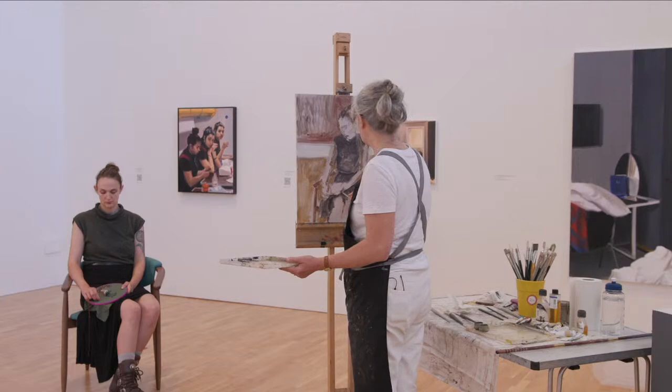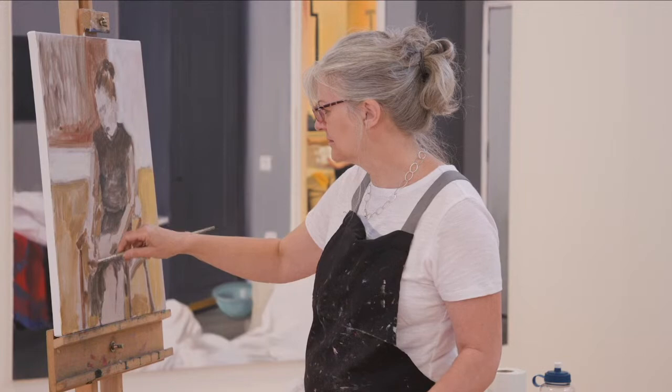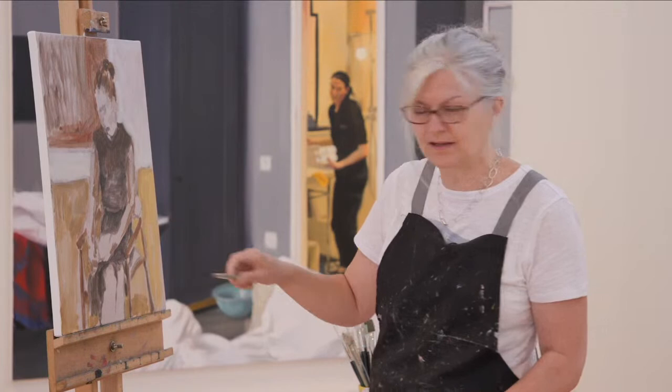Be prepared for surprises. Be prepared to change tack as you go. And enjoy it. That's the big thing. And that will come through in the work. If you have fun while you're doing it rather than agonizing, the work will look better for it.